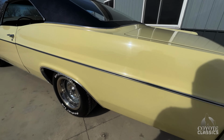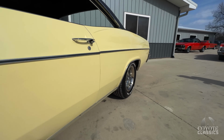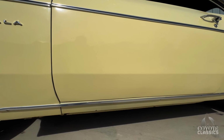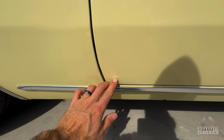I really like this color, especially in the sunlight. I do too, and it's probably not going to come through the best on the video. For whatever reason, yellows and whites in video just don't come through properly, but yeah, it's a gorgeous color, especially with the black vinyl top, black interior. Really nice. Couple little paint blemishes right there.